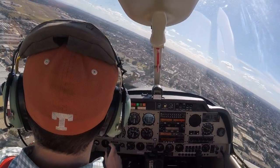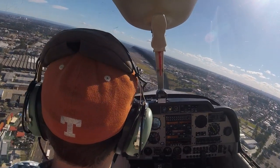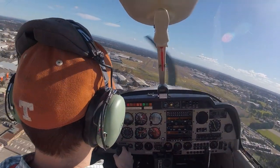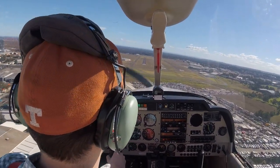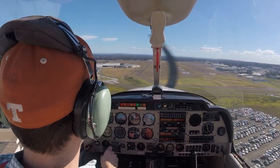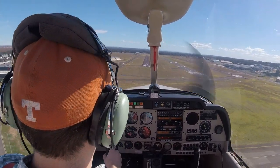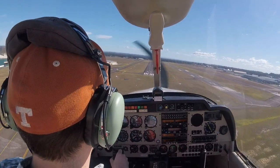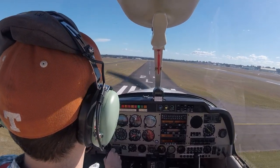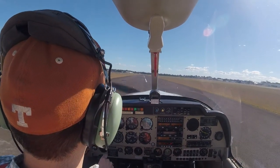India November, runway left, clear touch and go. Clear touch and go, runway left, India November. Victor, follow the Cherokee. Traffic inside. India Victor Alpha, the Cessna you're following is on a wide crosswind, 11 o'clock. Extend upwind as required to follow. Extending upwind as required, India Victor Alpha.